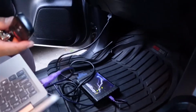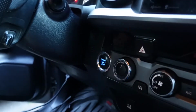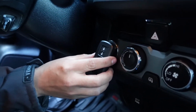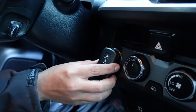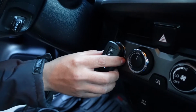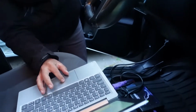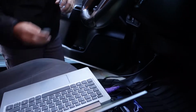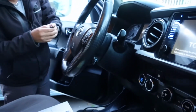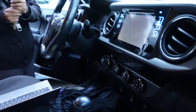So now he's got the key. So what are you going to do now? He's going to talk to that key. That's the master key, and that's the new key. So that's a passive entry key? Yeah, it's going to do the same thing as the one you have there. So he's holding it there for a little while. That's pretty cool. Okay, so now this should be good. Should work already? Yeah. Wow. Just make sure it's good. That was fast. There you go.